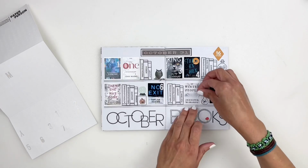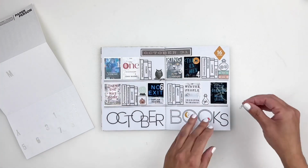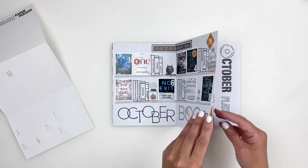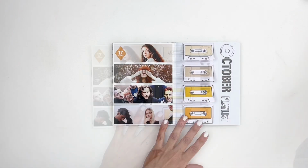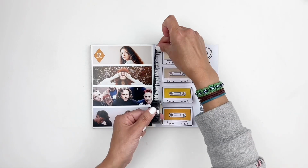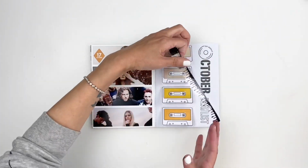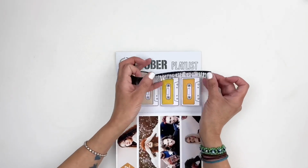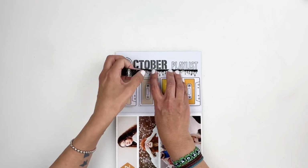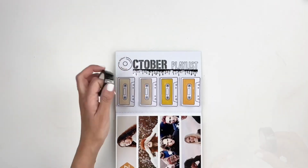And then I go back to my playlist spread and add this adorable washi from Archer and Olive. I think it was one of their newest lines. It looks like black blood, honestly. I don't even know how to describe it, but it is gorgeous. And I decided to use that to add underneath my title, just to kind of anchor it and give it a little shelf there. And I love how it turned out. And now I can call my spreads done.